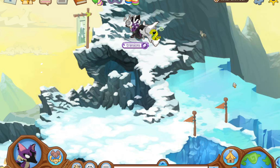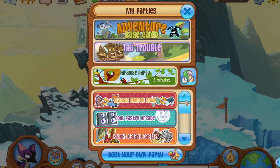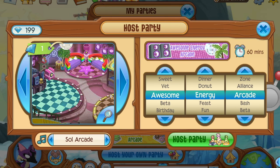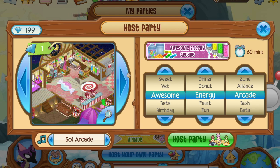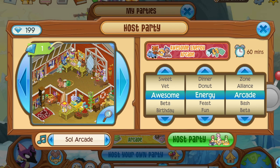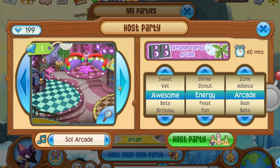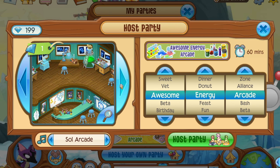So, wait. Should I do one more? Let's do one more. Okay, I'm going to do the top five of the parties you can host. So there's this one. I think number one's this one. I really like the whole candy theme. Number two is probably this one, just because it's kind of nostalgic for me. I like those oldish items. Some of them are beta, and the mirror you used to be able to buy, that clothing rack. Number three is probably this one, number four, this one, and number five, this one.